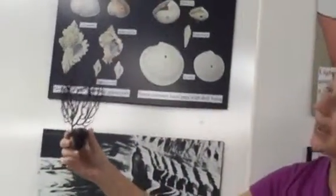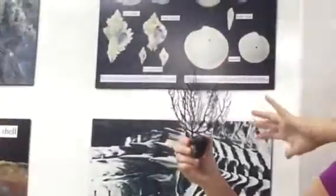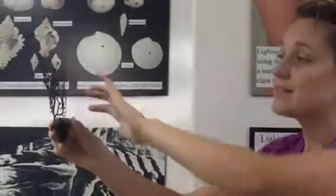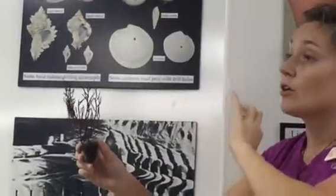This is actually a false sea fan. This is a colony of animals. This is kind of like looking at a coral head. It's hundreds of individual animals making up one functional colony. So this still has a lot of purple on it, or they can be orange or yellow. If they've got that bright color on it, assume that it's alive and it has to go back.